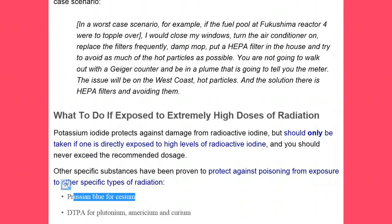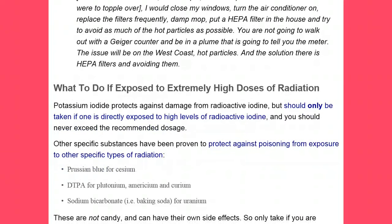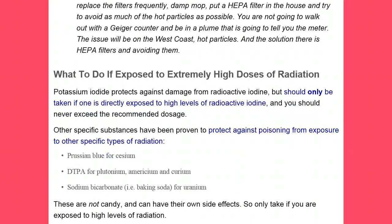DTPA for plutonium, americium, and curium. Don't know if I said that correctly, folks. Apologize if I didn't. Sodium bicarbonate, in other words, baking soda, for uranium. These are not candy and can have their own side effects. So only take them if you are exposed to high levels of radiation.